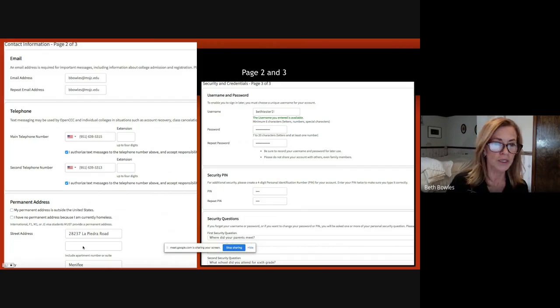And then you're scrolling down to putting your address in. So you'll need to know your street address. And if your mailing address is the same, you don't have to worry about putting in a second address unless you want to, because it will ask you for a second address if you have that.